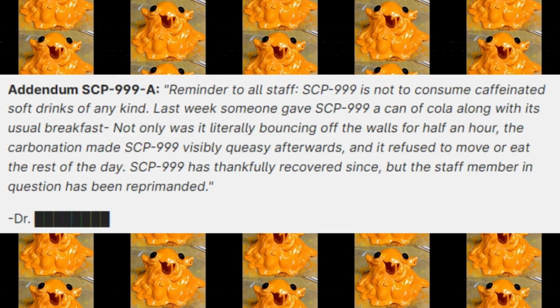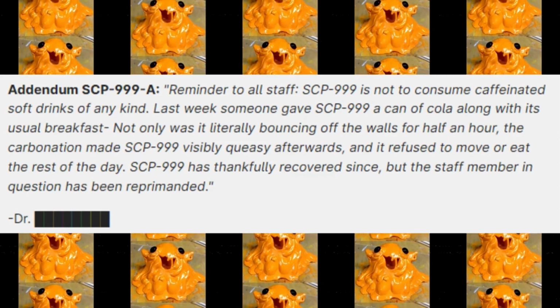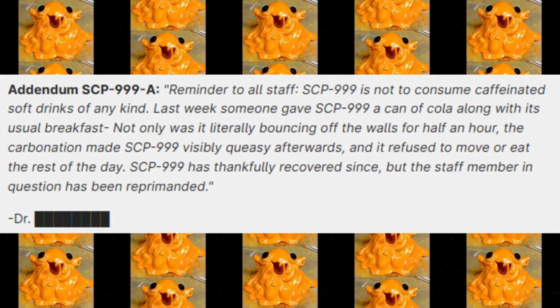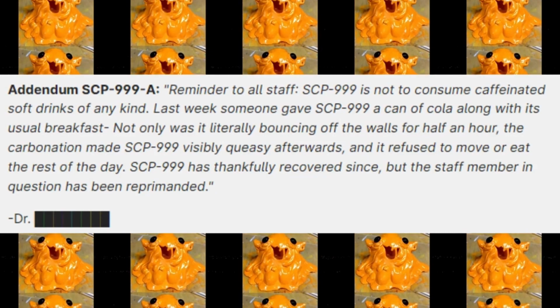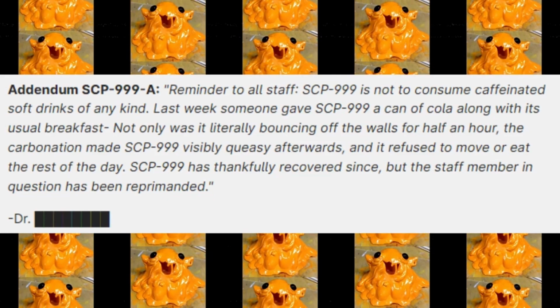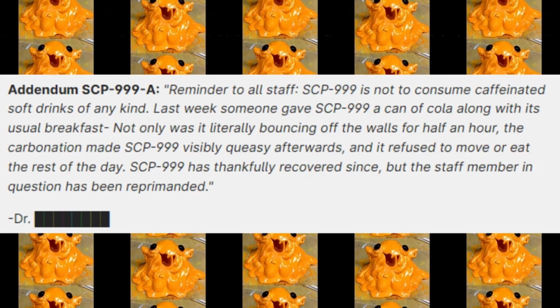SCP-999 is not to consume caffeinated soft drinks of any kind. Last week someone gave SCP-999 a can of cola along with its usual breakfast. Not only was it literally bouncing off the walls for half an hour, the carbonation made SCP-999 visibly queasy afterwards, and it refused to move or eat for the rest of the day. SCP-999 has thankfully recovered since, but the staff member in question has been reprimanded.